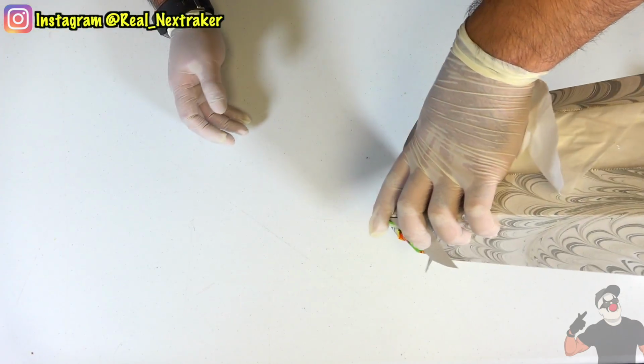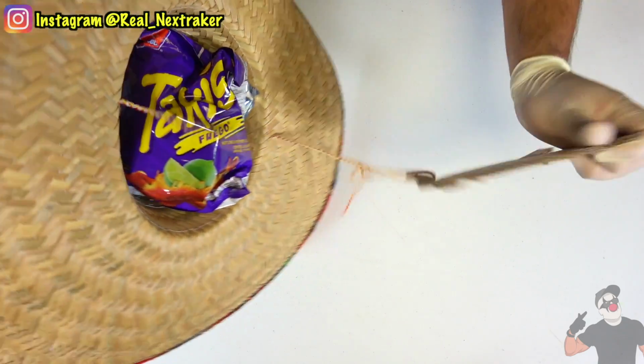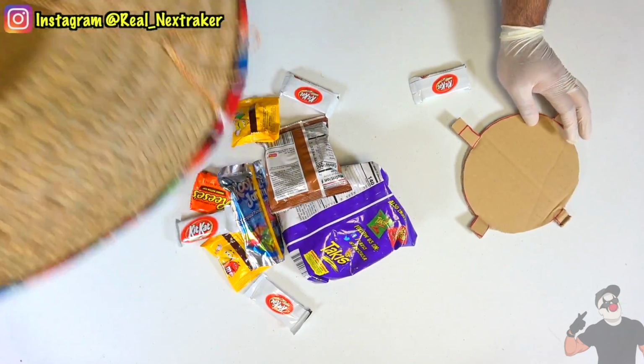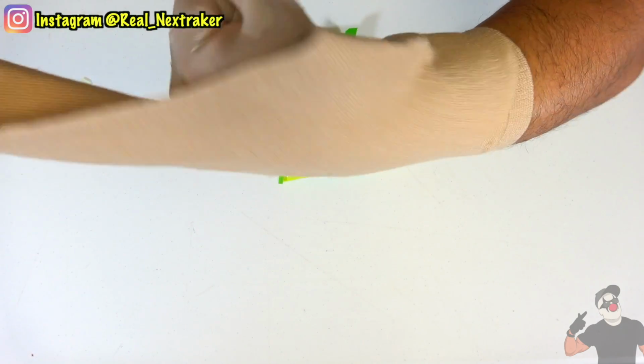There you guys have it. 5 very simple ways to sneak your favorite snacks and candy into the movie theater to avoid paying those really high prices for such snacks. Hopefully these methods come in handy to you as they have for me in the past.